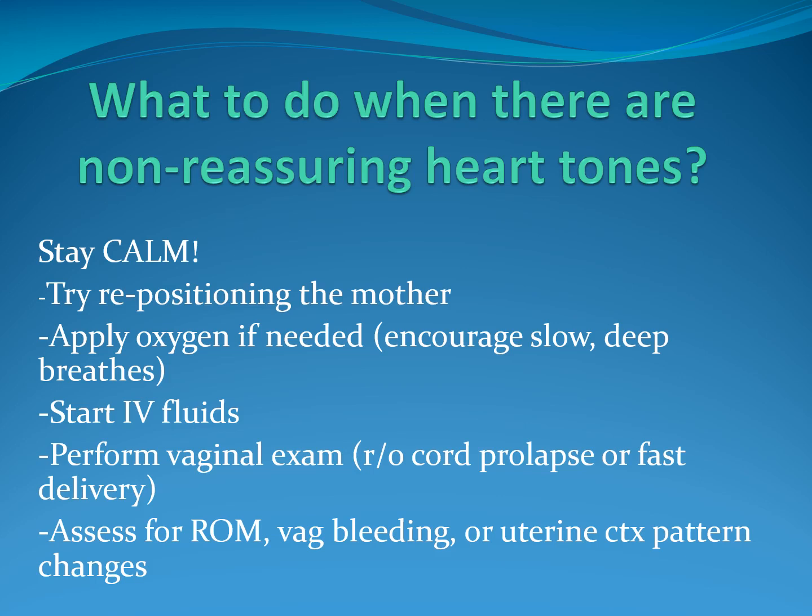If she was 3 centimeters and now the baby's getting stressed out and she's 7 centimeters 10 minutes later, that tells you that there's imminent delivery, and that could be the reason that the heart tones are a little low. So then you need to prep for delivery, especially if she's had fast deliveries before.